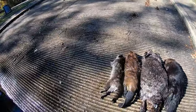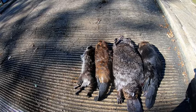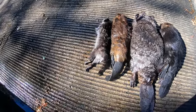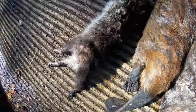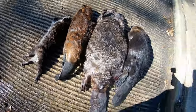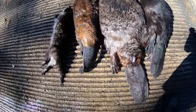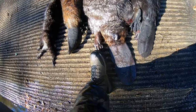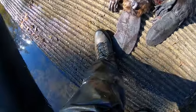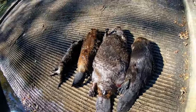Well, 4 catches. I only had 8 sets out. I did get 4 more sets put out today. But there's that black raccoon. Good 2-year-old beaver. And a monster. That's a size 13 boot next to the tail. A monster.